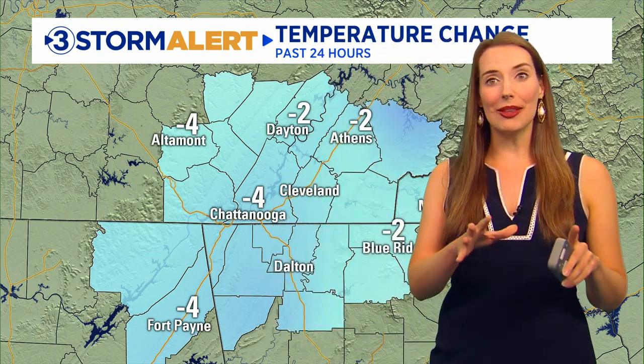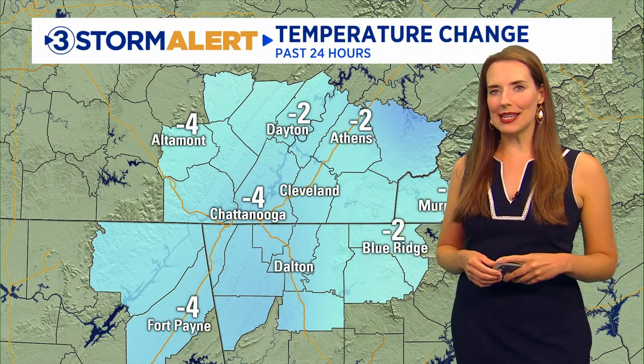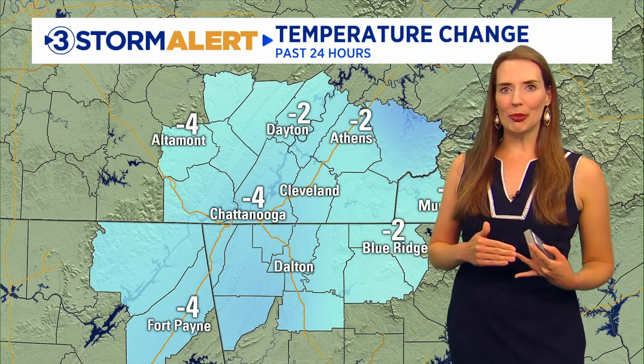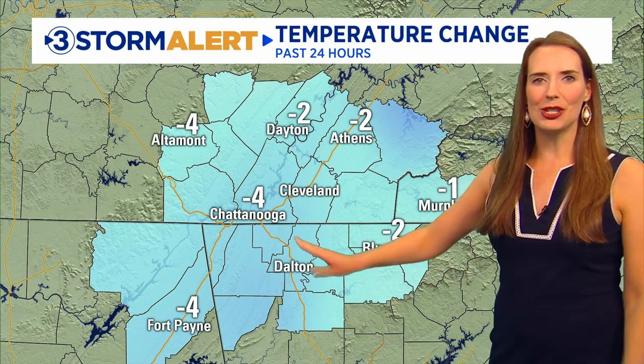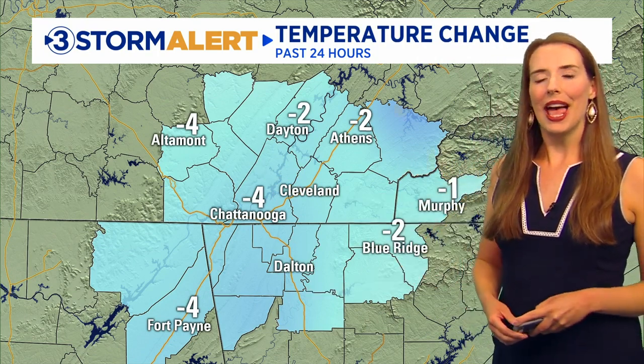We have the mugginess, all that high humidity moisture in the air, and that can trigger some of those showers and storms. Now the good news is, especially for today, you saw it from our camera right there, we are dealing with clouds across our area, so mostly cloudy skies, and that's helping to keep our temperatures down a little bit. So we are running just a few degrees cooler right now compared to this time yesterday. Chattanooga, Altamont, Fort Payne all coming in at 4 degrees cooler.